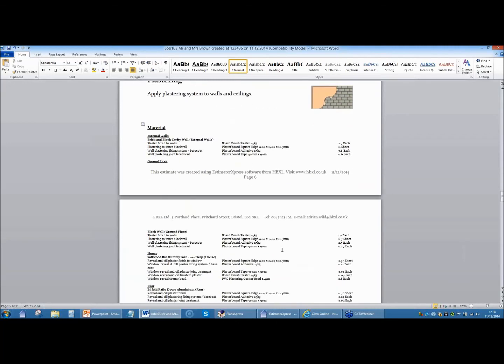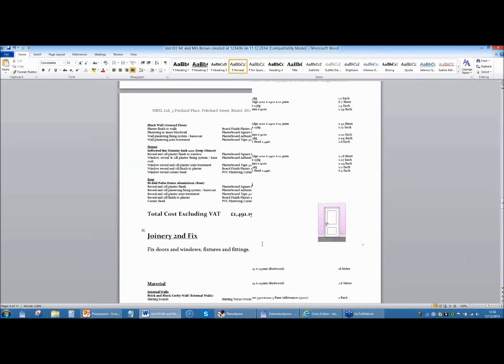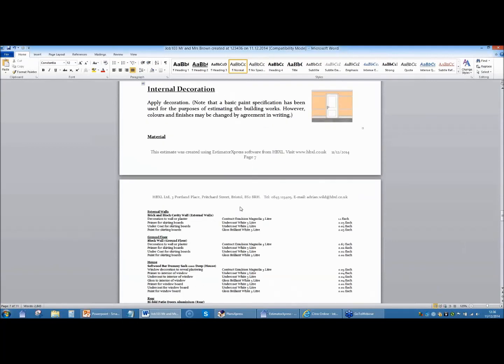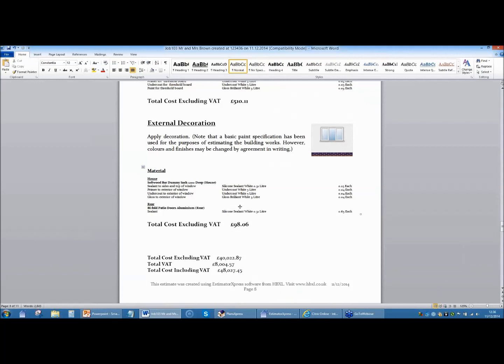Plastering allows us to plaster everything, ceilings, roofs, reveals, they're all done for you. So as you see, looking at the bottom of the screen here, we've got an 11-page document that's been produced virtually instantaneously. Effectively, it's all been pulled through by us laying out the elements on the CAD drawing.